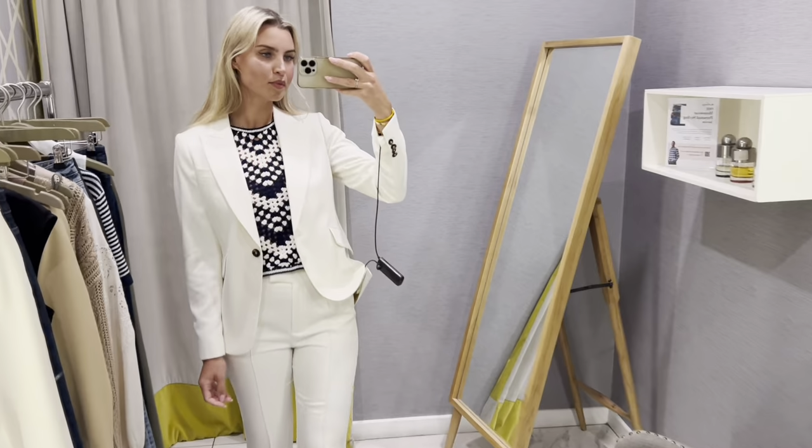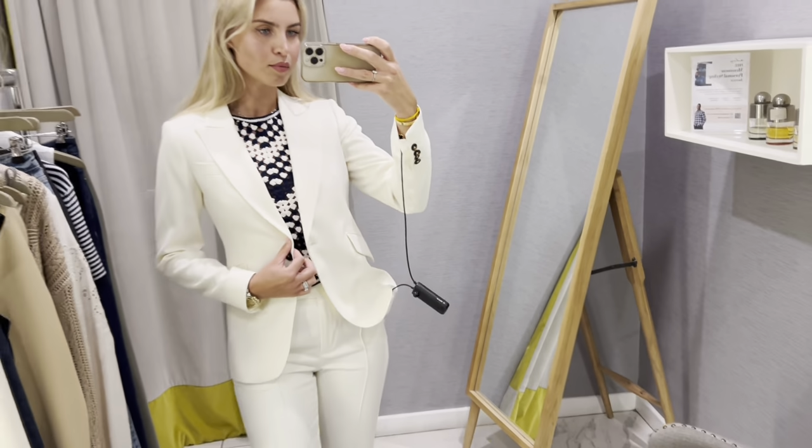This is a matching blazer, perfect cut. Looks really great.